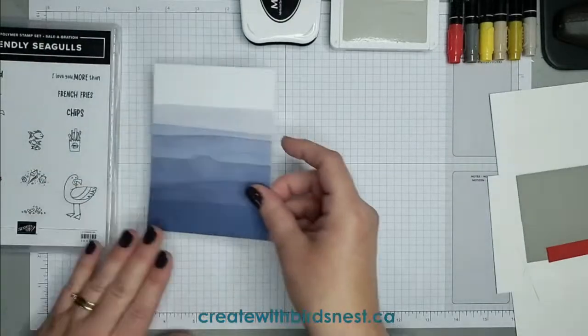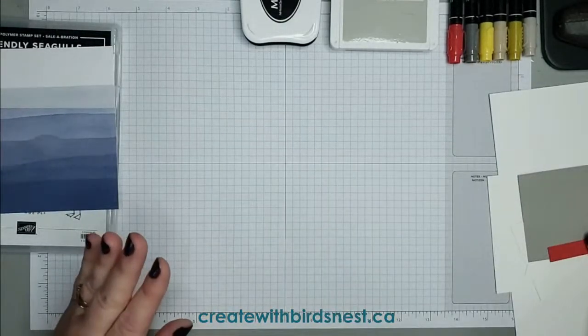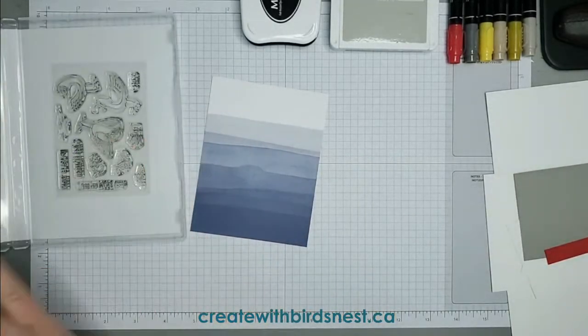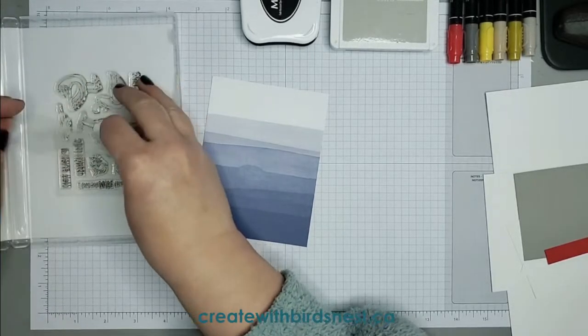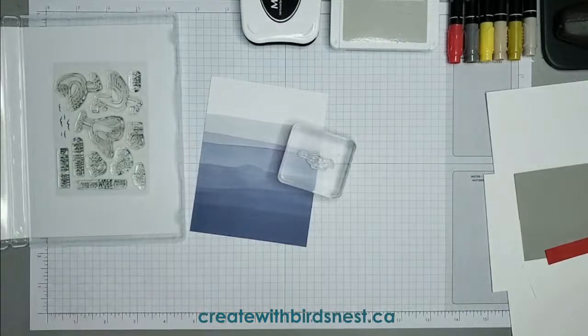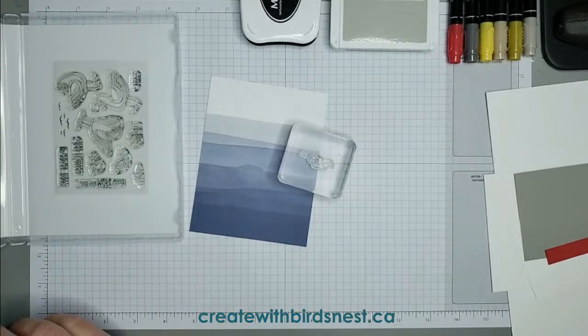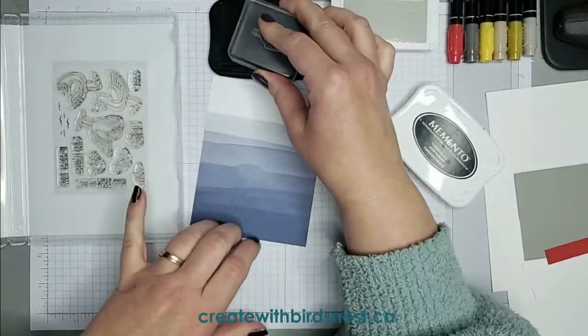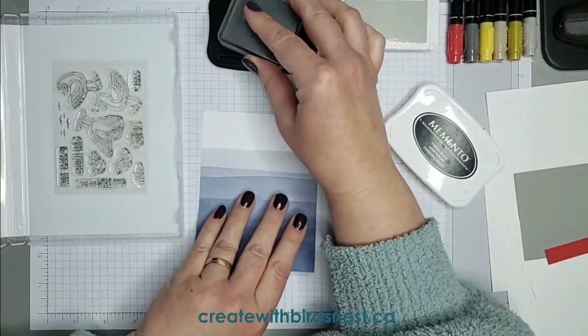We're going to start with this. Yes, let's go that way. Oh my gosh, I didn't put any of these stamps on blocks yet, so let me grab those. All right. So we're going to use the cute little seagull stamps, ones flying in the air. We're going to use some Tuxedo Black Memento ink, and we're going to stamp it directly on our DSP.